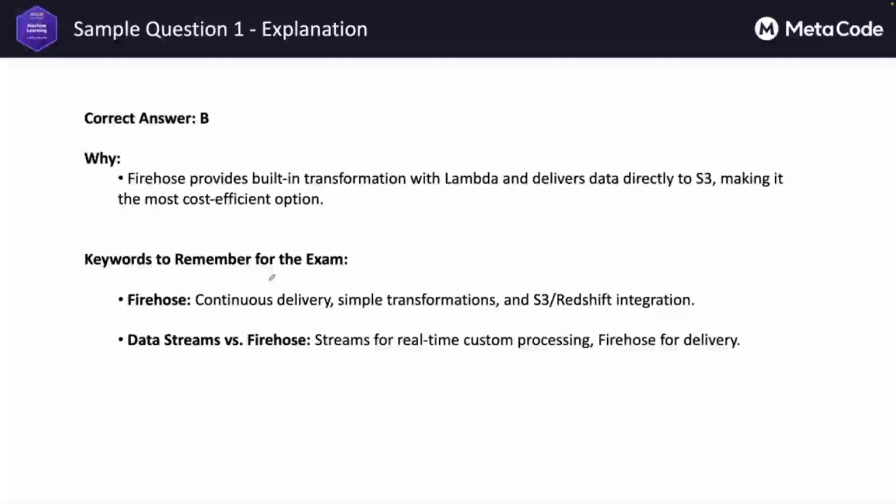The other options don't fit as well because, while Data Streams with Lambda can work, it's more complex and less cost efficient. And for option C, Glue is for batch workflows, not real-time ingestion. And EMR is too complex for this use case and adds unnecessary overhead.